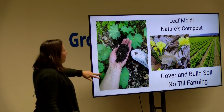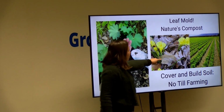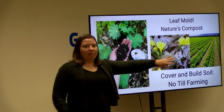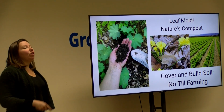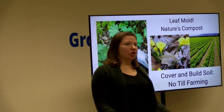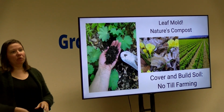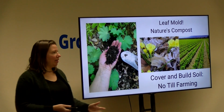But covering and building soil is very important because, again, we're trying to reject these industrial farming practices that leave a lot of exposed, depleted topsoil, right? When you can do things in a way that are no-till, so if you can do things that do not disturb the ground, because we don't want to release anything out, right? We want to suck it all down underground. That is ideal.